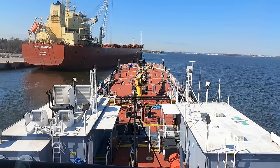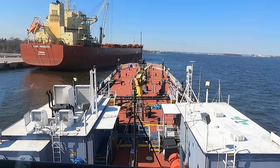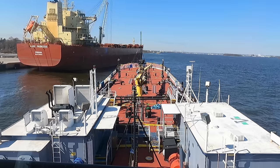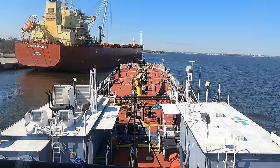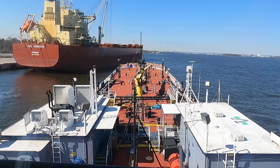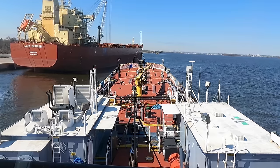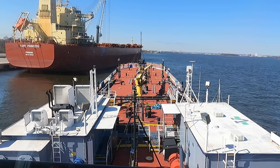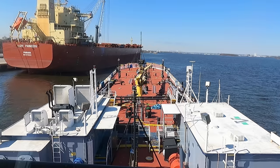All right. So right now, the bow is coming in, so I've got it hard right. And I'm just putting my port engine ahead and clutch. We're down to 1.6 knots. So this is to keep us moving and to get a little bit flatter with the ship. All right, now I'm going to go all stop. I'm going to put the rudder at midship.